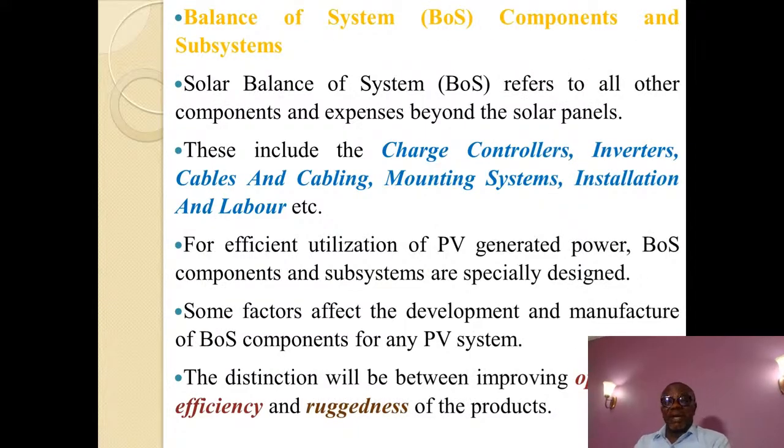So the next thing that is required for this solar PV deployment is what is known as balance of system components and subsystems. By balance of system components, we refer to all other components and expenses beyond the solar panel itself. There are things like charge controllers, inverters, cabling, mounting systems, installation, and labor. These can be produced or sourced locally. So when you are trying to acquire this PV system, there is always a need to have local expertise in the production of charge controllers, inverters, even labor to do the installation.